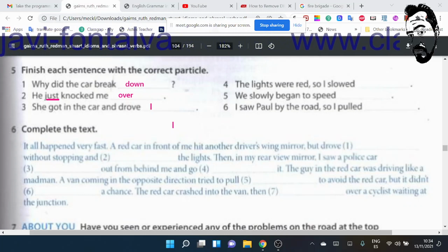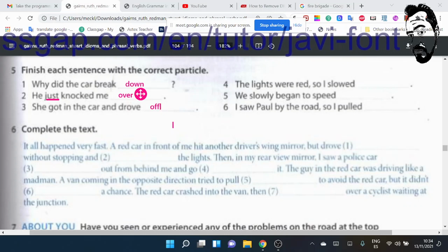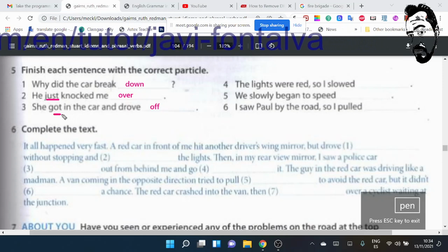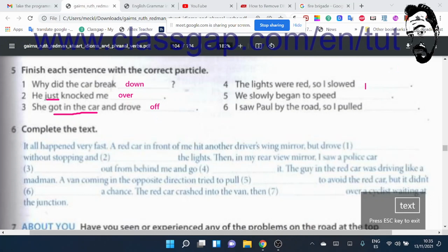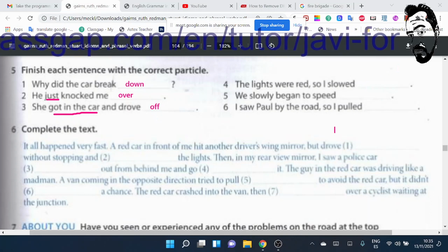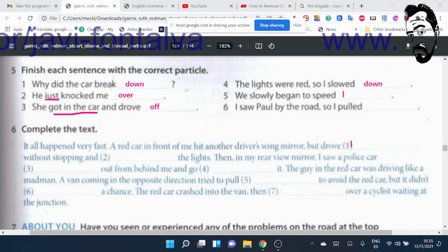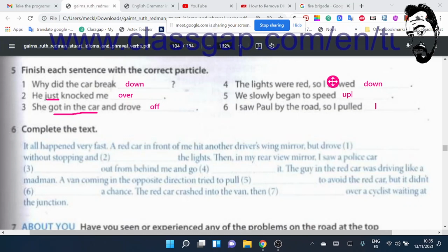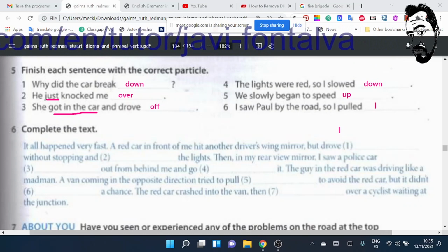Three. She got in the car and drove off. Perfect. What does it mean? Ella cogió el coche y se fue. Se metió en el coche y se fue conduciendo. Four. The lights were red, so I slowed down. Five. We slowly began to speed up. And six. I also pulled by the road, so I pulled down, puede ser. No.